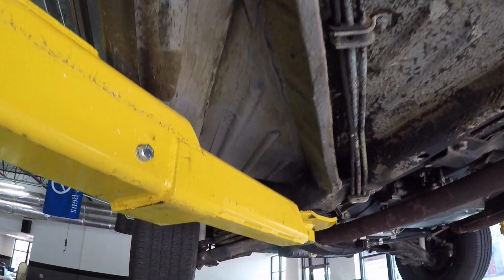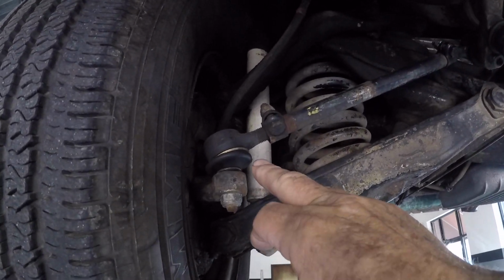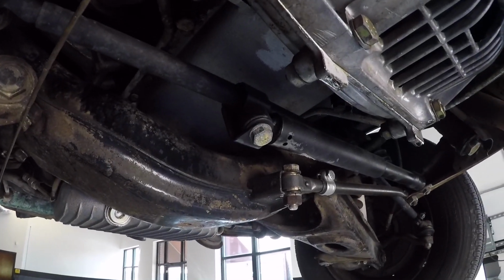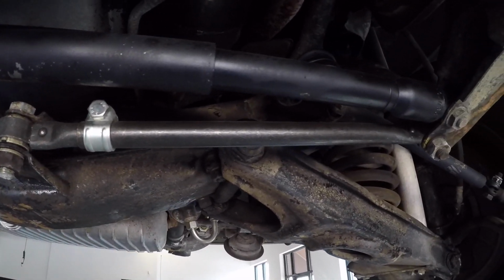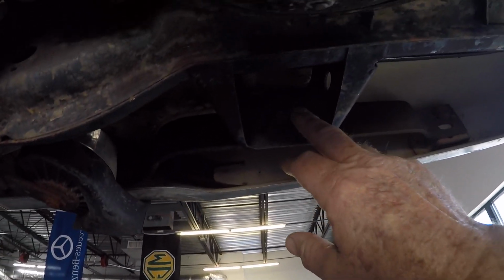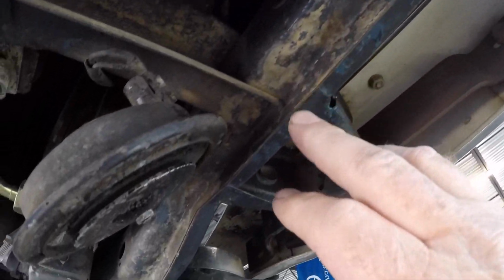Car is very dry up underneath. All the bushings are in good shape and replaced. Shocks have been replaced. Tie rod ends. Dry steering links. Nice tires. No rust up in these bumper horns. I can't see because of the light. There you go. No rust anywhere.